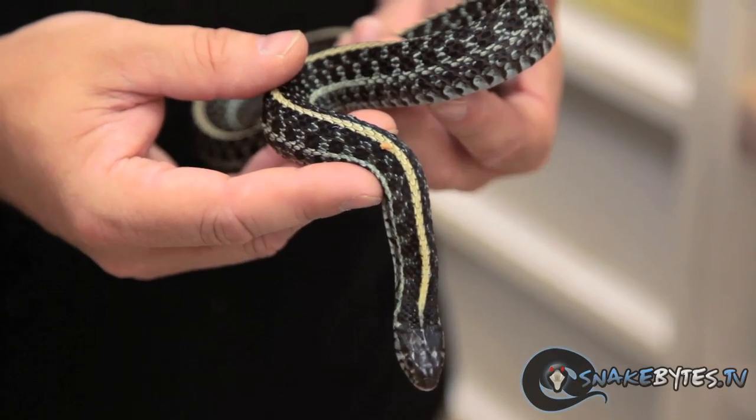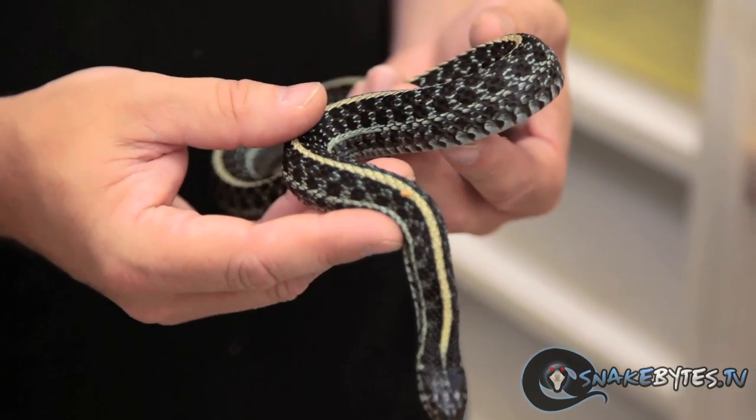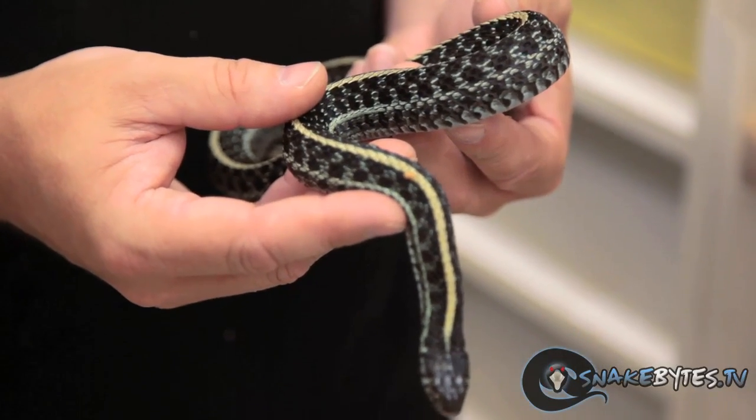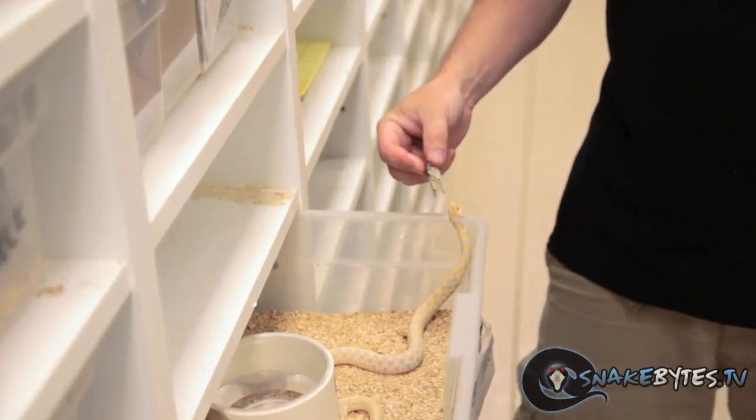Now garter snakes are in the family Colubridae and in the genus Thamnophis, and they're the most distributed reptile in North America and the only snake that inhabits Alaska. If you really want a snake but you're just not into feeding rodents to those snakes, garter snakes are a great option. You can typically feed them frozen fish like these little sardines, and they're really quite interesting the way that they take it.